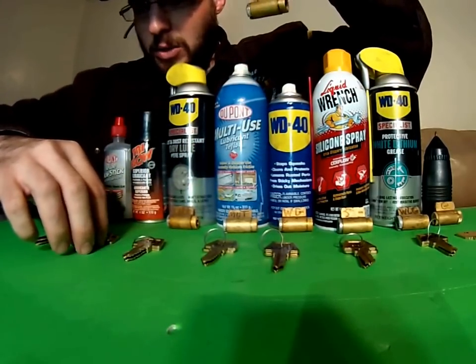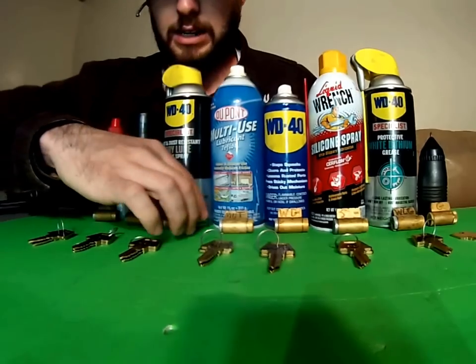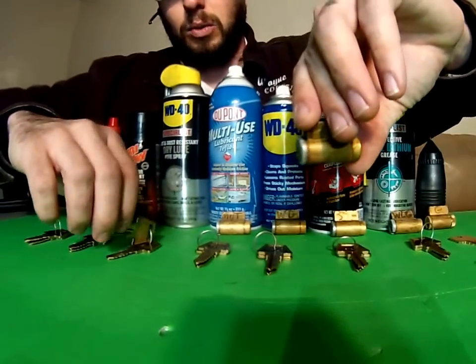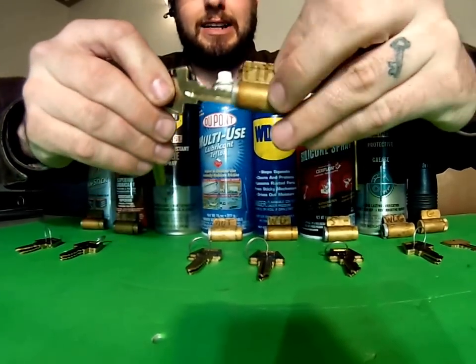Oh, one more thing I did want to add. From the time that we did the water, I did bake these locks one more time before I put them in the freezer, because I know obviously if they're full of water, they're not going to work properly. So we did bake all the water out of these one more time and heat treat them again.